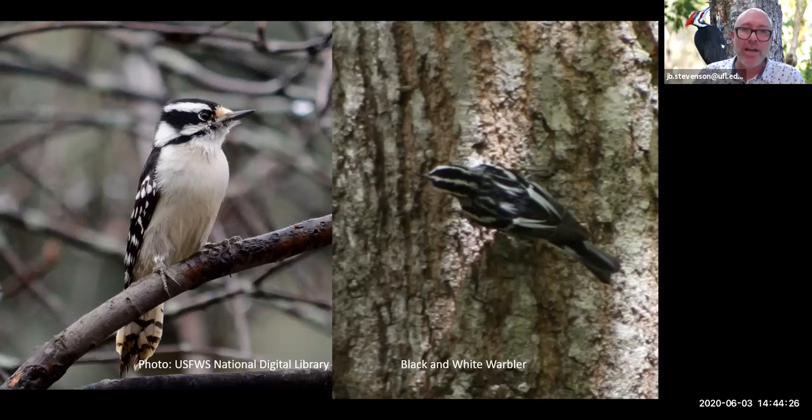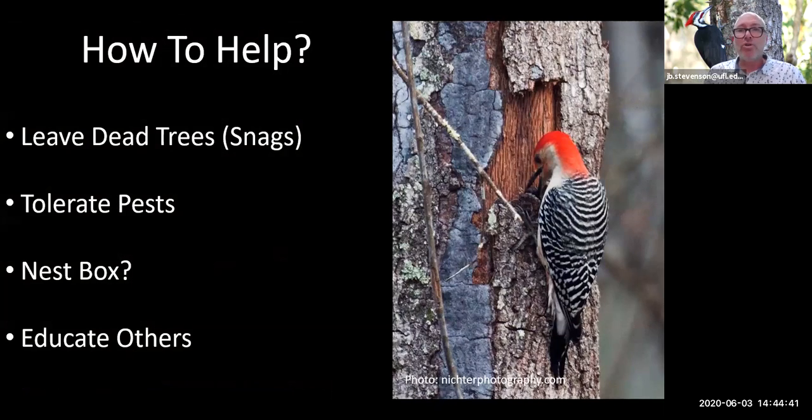So a look-alike might be the black and white warbler, which does not have this bright, bold chest. And the warbler is smaller than the downy woodpecker as well. And the warbler does not slam its face into wood either. It just doesn't. So what do you do?